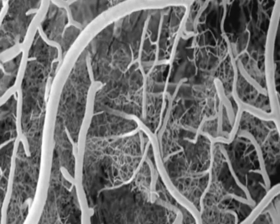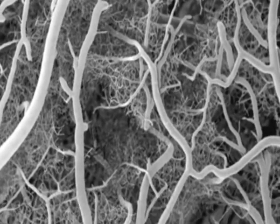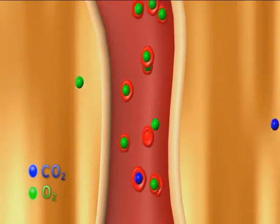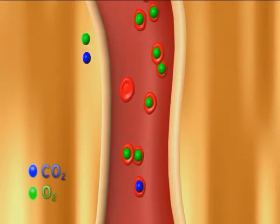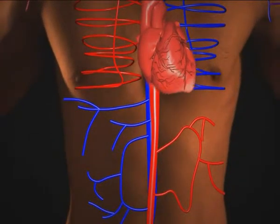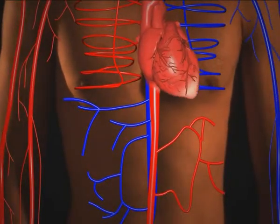Lastly, the microscopic vessels called capillaries carry blood from small arteries back to small veins. As they courier the blood from artery to vein, capillaries make the drop-offs of oxygen-rich blood and pickups of carbon dioxide-rich blood to target body parts. The heart is what drives this delivery system. It pumps blood in the right amounts to meet the body's needs.